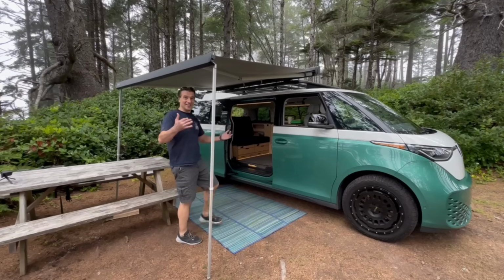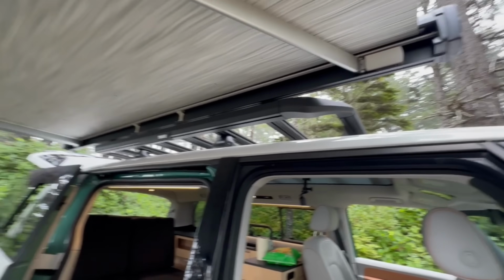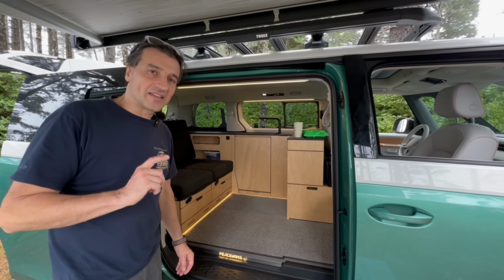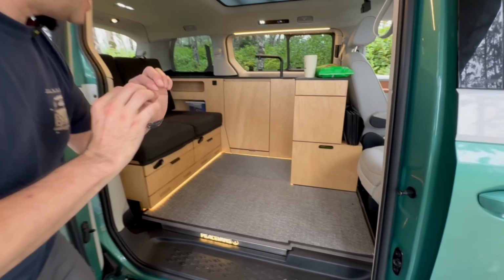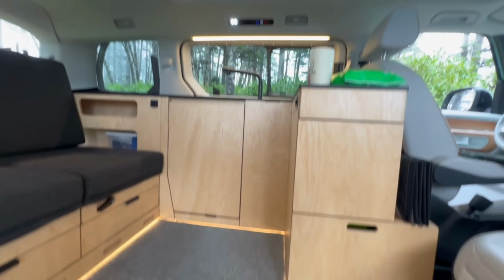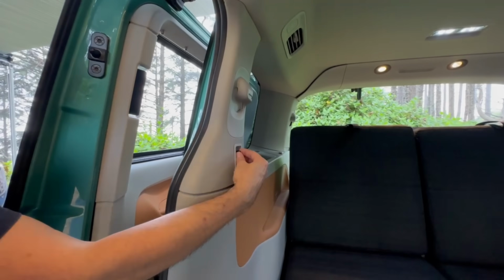And as you are noticing, this is the retractable awning from Thule that is affixed to the roof, and it extends your living space outside. Because I'm a nerd, the part that I'm finding really cool is the lighting, the touch that they added to this. So you see the Peace Vans logo right here, and some of the accents around the cabinets, and also on the sides and at the back. And you can control them independently with this switch.